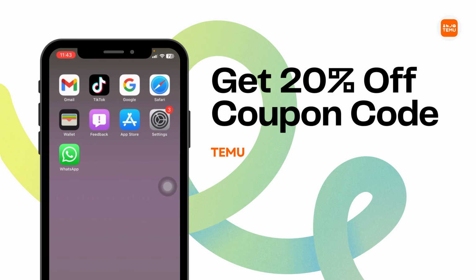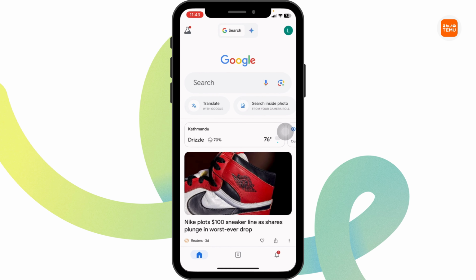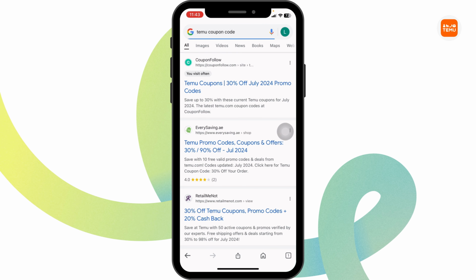How to get 20% off Temu coupon code. Let's get started. Launch your preferred browser. Over here, you're gonna find the search box. Type in Temu coupon code and then search for it.